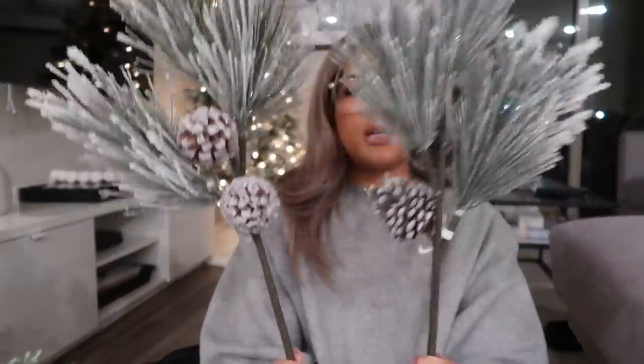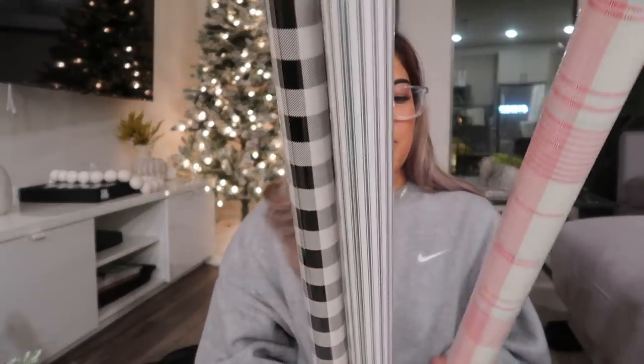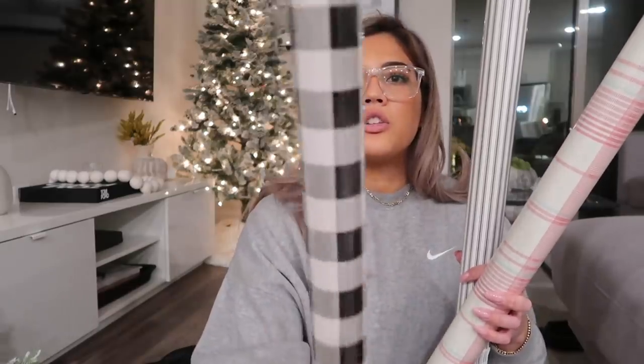I got these 2 stems. It is just pine tree, pine cones with the snow on it. Winter Wonderland theme, sticking to that. I got wrapping paper. Target is my favorite place to buy wrapping paper because they have really pretty designs. I really like minimalist styles and very simple. It's like a green stripe, like a Christmas hunter green. And then this is red and green plaid. And this one is a black checkered one.